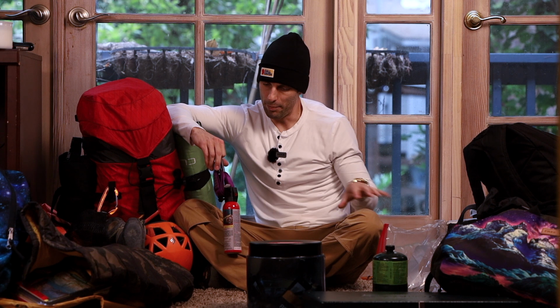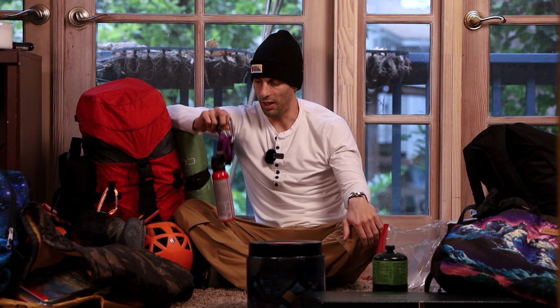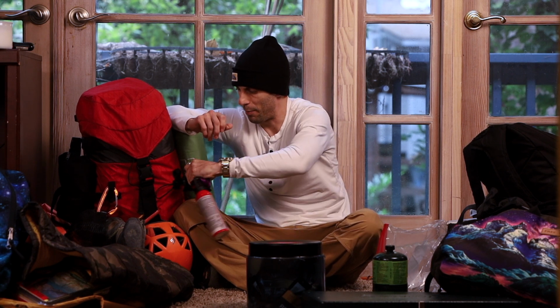I thought about it, and because I'm going to be gone for 2 days by myself, I'll go ahead and bring bear spray on this trip. It does weigh a lot. And I do have it clipped like this to the outside of my pack.